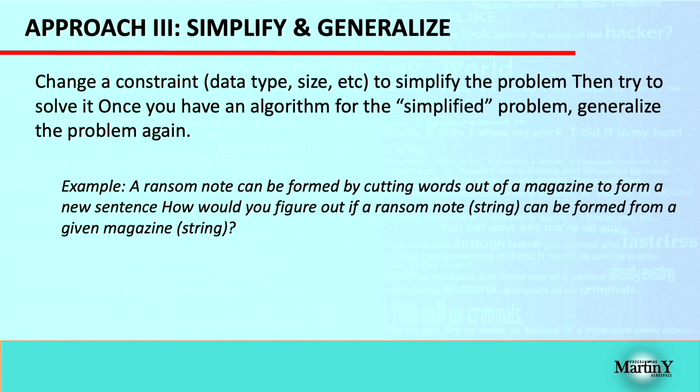The next approach is simplify and generalize. In that case, you can change the constraint to simplify the problem, and after that you can try to solve it. So once you get the algorithm for the simplified problem, you can then generalize the problem again.